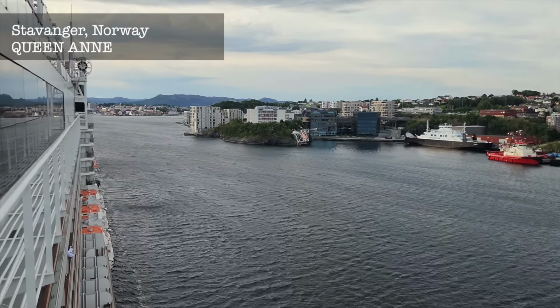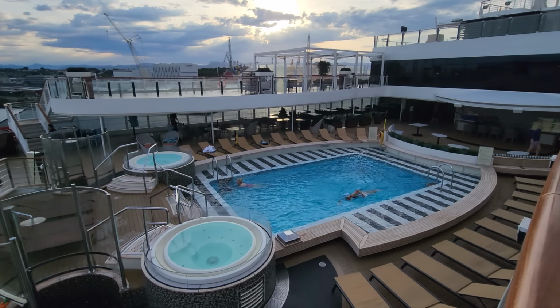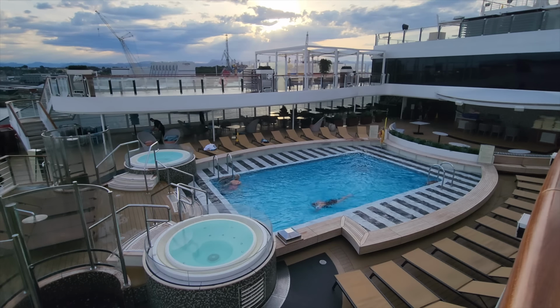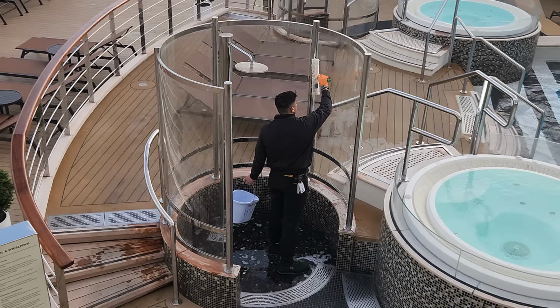Well, good morning. It's bright and early. It's 6:30 a.m. I know we're early risers, and we're just arriving in Stavanger. So I thought we might take an early morning stroll to see what we can find. We've got a few keen, diligent swimmers up, doing their laps, swimming for their respective countries.